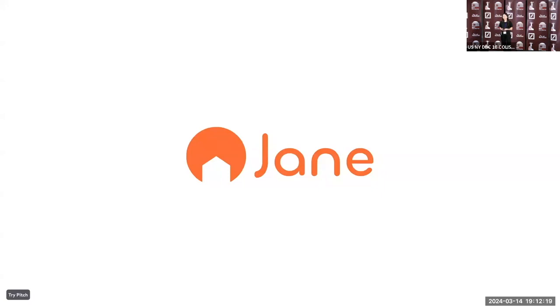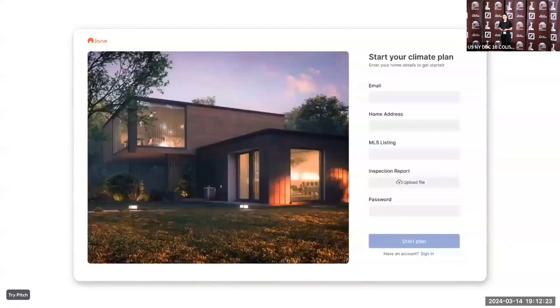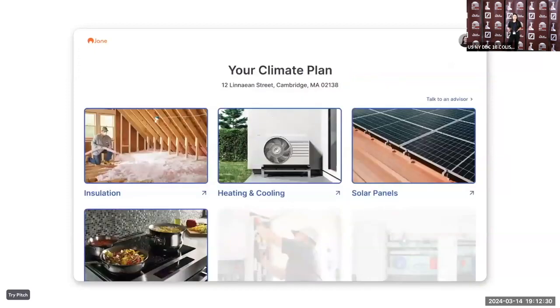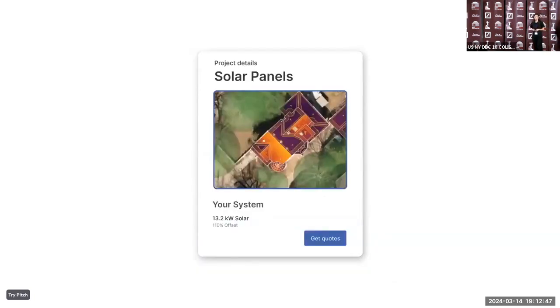At Jane, we're building a climate plan for every home. Simply upload your home inspection report. Jane will then build a rich data profile for your home and come up with a personalized climate plan with potential upgrades, costs, and incentives. By pulling from public and proprietary data from technologies to weather to home energy models, Jane can guide you through any home energy retrofit. And when you're ready to move ahead with your project, Jane connects you with a contractor, making it super easy to get quotes and schedule installs.